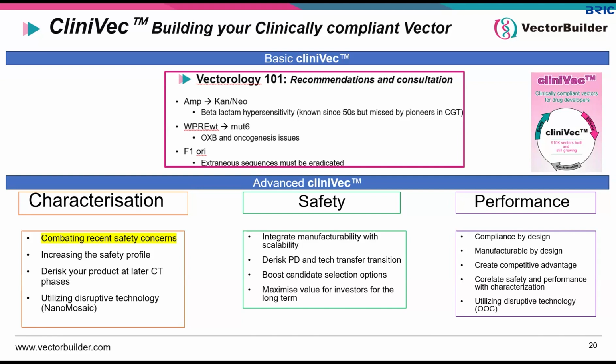But then if you really want to go to the next level, you have a bit more budget, you have a bit more time to do extra candidate selection, we can look at all of this, these three pillars: extra characterization, extra safety profiling, or extra performance. It's not all about safety for CliniVec as well. It's about, we want to boost performance, because if you have better performance, you're going to have a better therapy. If you have better performance, you might have a lower dose requirement, which would mean that the amount of virus that you need to manufacture is a lot lower. This means you save a lot of money when you're doing GMP manufacturing.